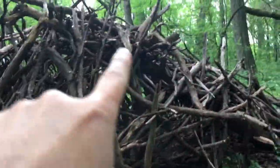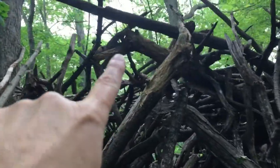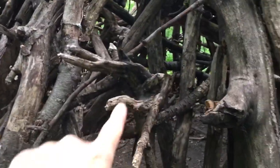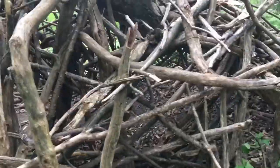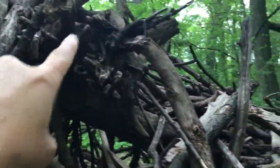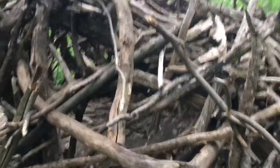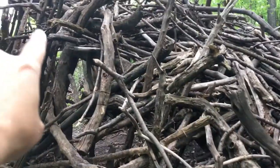This pretty one right here. There's a root there, part of a root ball. The sheer weight alone, that's a cool piece of wood in here, is staggering. There's another root. That's something else I'm noticing in the structures around here. There's a lot of roots that are incorporated in their structures. It's just mind-boggling.